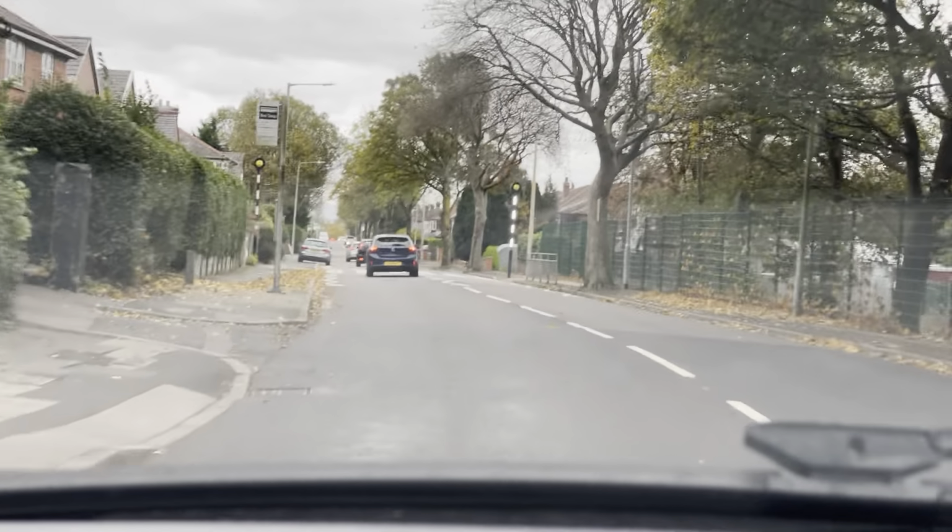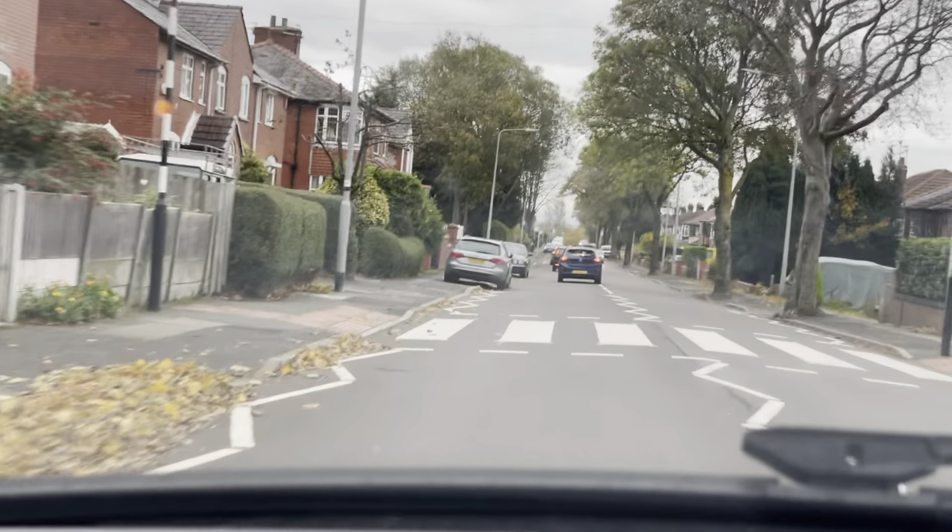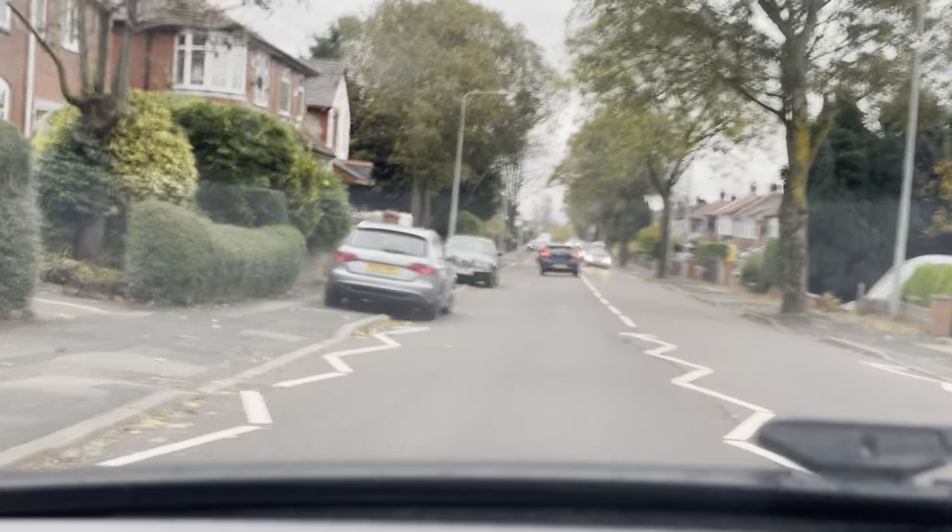So about 500-600 yards, I'm going to turn right onto George Street. So better to see any pedestrian. There's no pedestrian, so I'm alright to carry on.